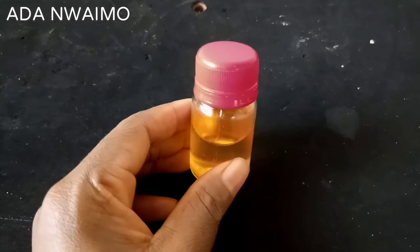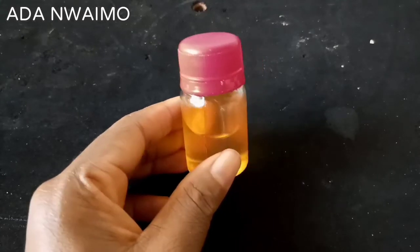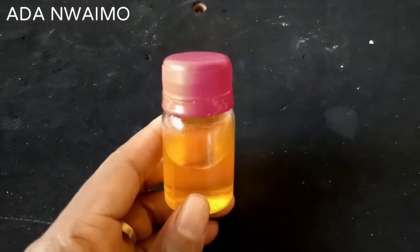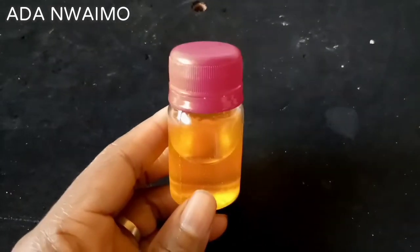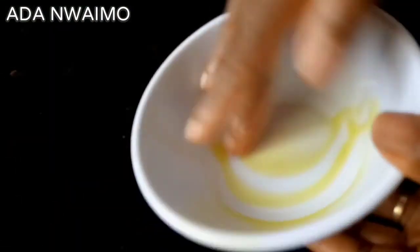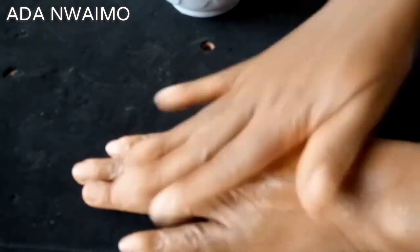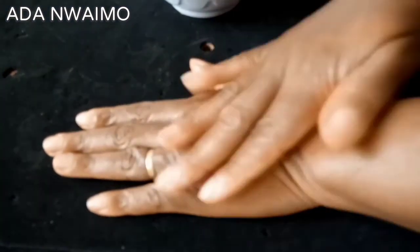So you're going to apply it like you're applying your cream, okay? Apply it 3 times daily. Don't wash it off, okay? Apply it and apply in a circular motion. Massage for like 10 minutes, okay, on the affected parts, on areas you have stretch marks, okay?